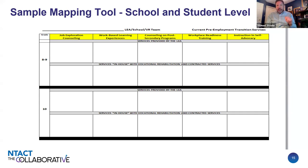The thing in looking at this too is it's really something that probably needs to be done for each high school, because I'm sure there are different things that you are doing depending on the high school you are in. And your communities are different, right? With the three islands, you do things differently. So this is something that's really helpful to do and to start to think about.